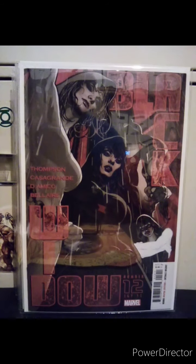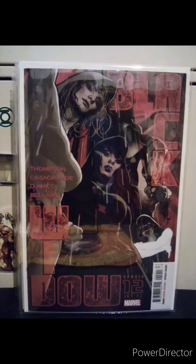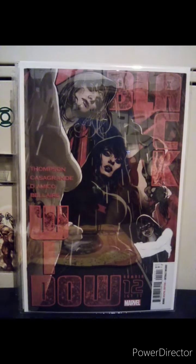Other than the new books that I pick out, I already put them away and organized all that. I'm trying to keep my comic room kind of neat, putting books away as soon as I get them, but I'm still far, far, far behind.